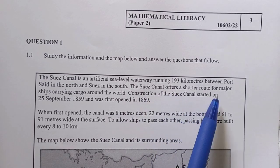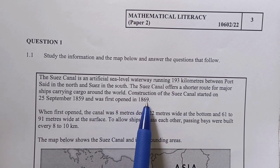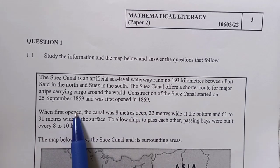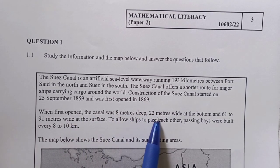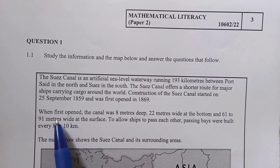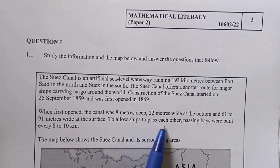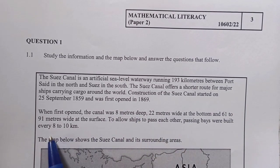Construction of the Suez Canal started on 25 September 1859 and was first opened in 1869. When first opened, the canal was 8 meters deep, 23 meters wide at the bottom, and 61 to 91 meters wide at the surface. To allow ships to pass each other, passing bays were built every 8 to 10 kilometers.